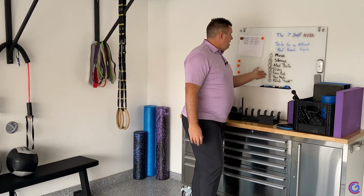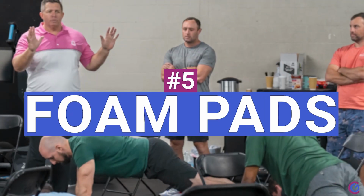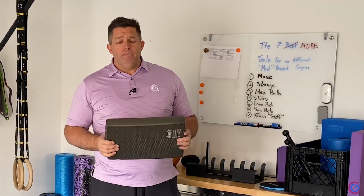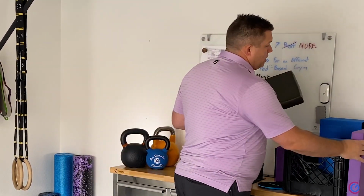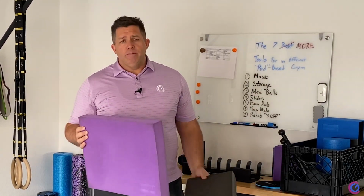All right, number 5, if you are building a pod style gym, the number 5 tip I have for a little tool that'll make your life easier is foam pads, all right? AirX pads for kneeling. You can use them for squeezing. You can make people more comfortable, put their head on this. But I think you should have a few different foam pads, right? You'll see these are different size. This is called Yes for All off Amazon.